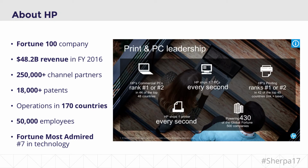And HP, many of y'all have probably seen a PC or a printer that we make, but founded in Silicon Valley, 78 years old. We split off 2 years ago into HP Inc., which is the company that I'm still with, and then Hewlett Packard Enterprise. So that's more the software and servers side. Great.